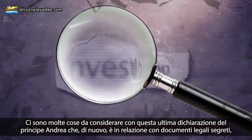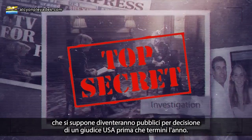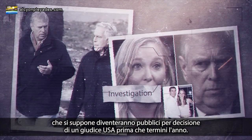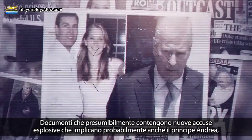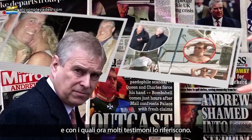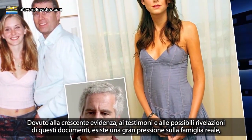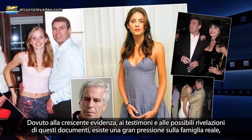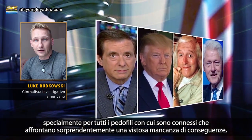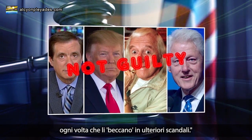There's a lot of things to consider here with this latest statement by Prince Andrew, which again is correlated with secret legal documents that are supposed to be unsealed by a decision from a US judge by the end of this year. Documents that allegedly have explosive new allegations that most likely implicate also Prince Andrew, that many witnesses now correlate him with. And because of that, and because of the mounting evidence and the witnesses and this potential document drop, there is a lot of pressure on the royal family, especially with all the pedophiles that they are connected with, that surprisingly face an extreme lack of consequences whenever they get caught in their scandals.